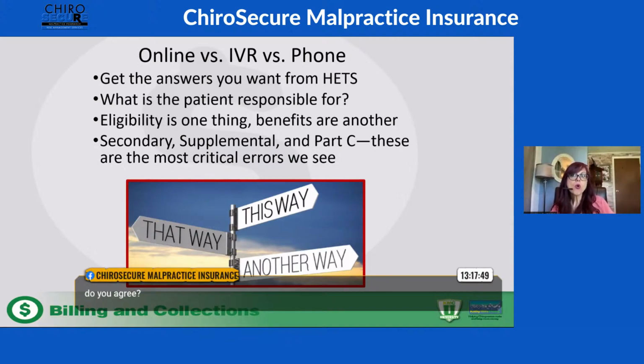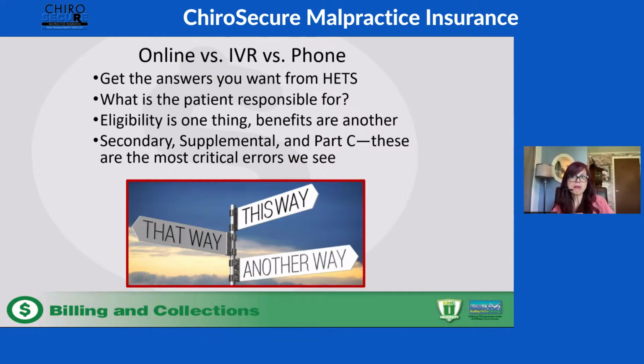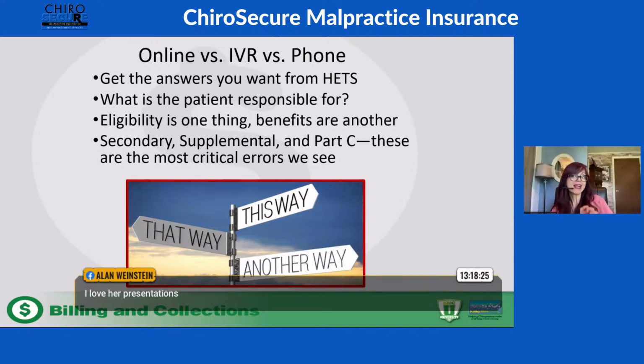If you really want your best results, the best collections for your practice, and your patients having the best financial experience in your practice, verification is going to be the way to go. You can often find out information about if there's a secondary, who's primary. Sometimes they'll fight online, sometimes they'll fight on the phone, but there are things I have found through the years, and I have been in the medical profession longer than I care to admit. I'm telling you, there are things I took for granted and thought I could get off a portal, and I misquoted to a patient and had a very dissatisfied patient years ago.